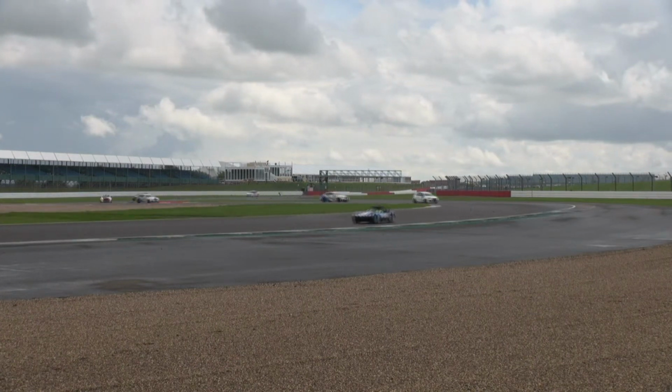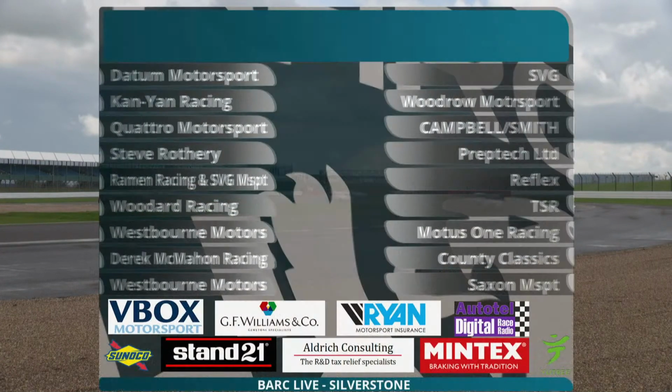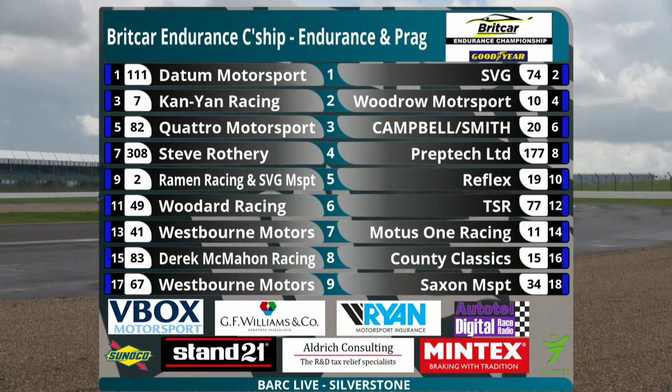Second row, number 7, the BMW from Canyon Racing, Andy Stocco will start that car. David McDonald will take over. And alongside that BMW will be number 10, the car that's unbeaten in overall classification so far this year, the Woodrow Motorsports BMW 1 Series. Simon Baker will start that car. Ollie Rubin will take over.